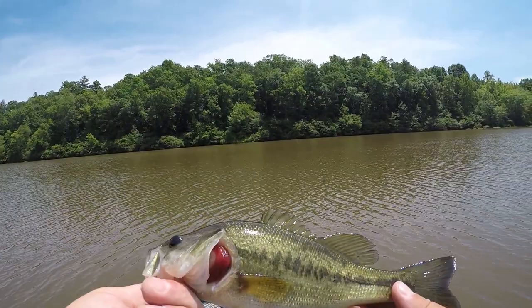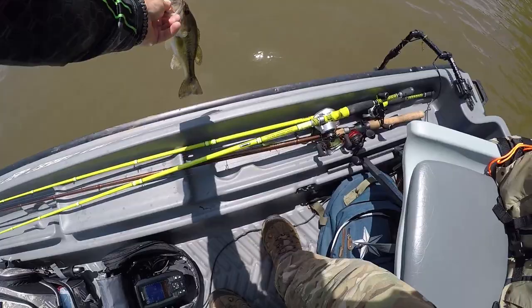All right, guys, so beautiful bass. Look at the colors on him. Gorgeous. We're gonna throw him back. See you, bud. I don't even know how many bass that makes for me today.